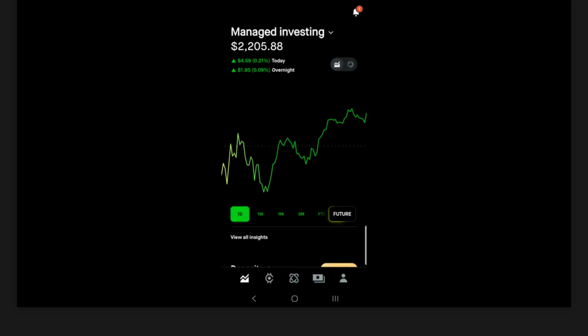So here we are on the Robinhood mobile app. The first thing I want to show you guys is what I had to do to get this feature enabled on the app. And let me mention that this feature seems to be currently rolling out. So it's possible you may not have access to it yet, but don't worry, everyone should eventually get access to this feature.